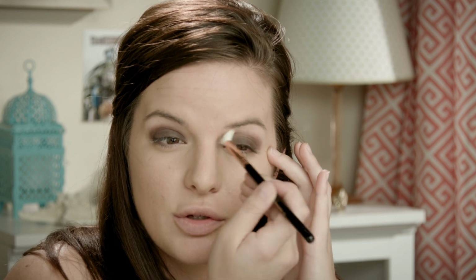Okay, so the next shade we're gonna take is this one right here from another Morphe palette. It's just a little bit darker than my actual skin tone, but it's gonna help really blend out the edges of that last color we just put on because you don't want it to be too choppy, you want it to fade up towards the brow. So I'm gonna take a more fluffy brush. This will cover a wider area as well. And we're just going to blend out that edge.